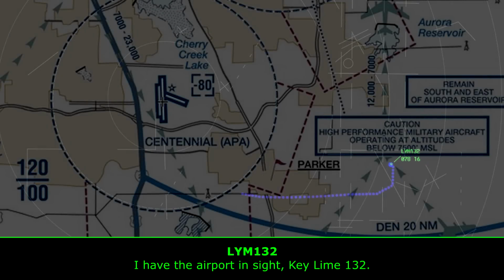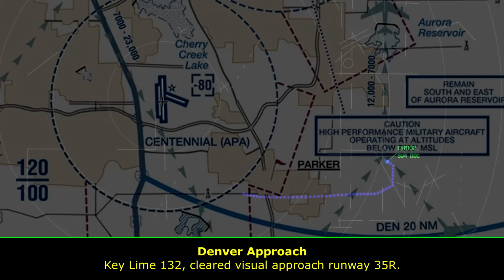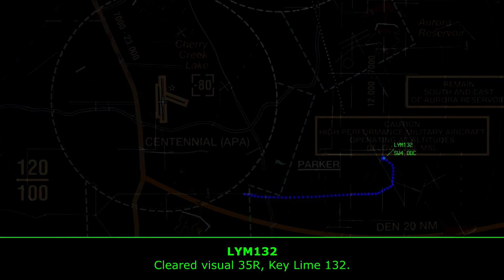Airport in sight, QLM 132. QLM 132, clear visual approach, runway 35 right. Clear visual 35 right, QLM 132.